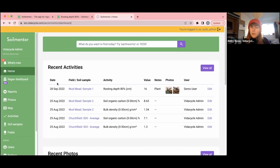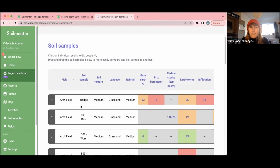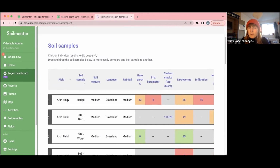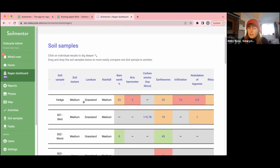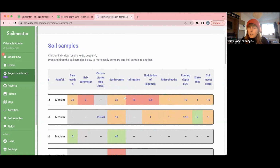So what I'm going to show you now is the Regen dashboard. And this is speaking to David's point. So if I just click on here on the left-hand side where it says Regen dashboard, this is what we built with Nicole. So you can see here for each of your fields and each of your transect sites, you need to have said what your soil texture, land use, and rainfall is. And once you've set that, then it will show you for your biome, rainfall, and soil texture, as well as land use. So those 4 contexts, how good is your results, essentially.